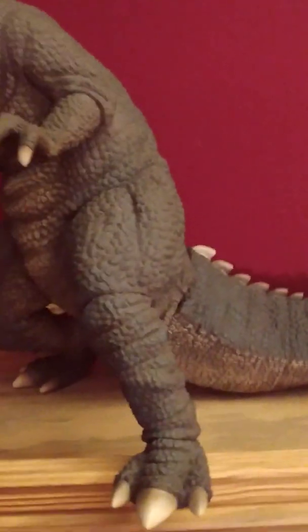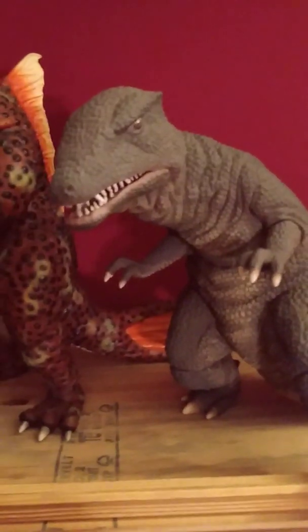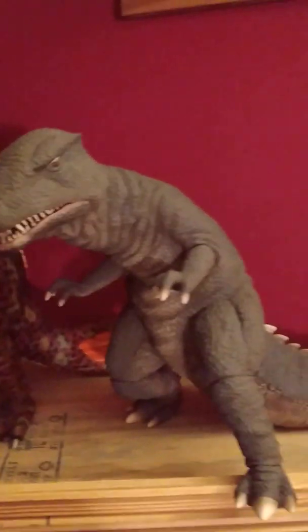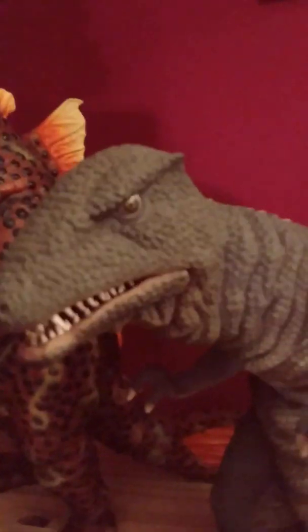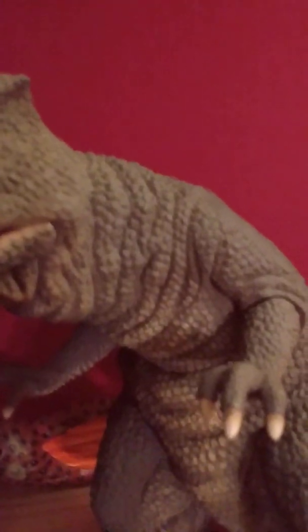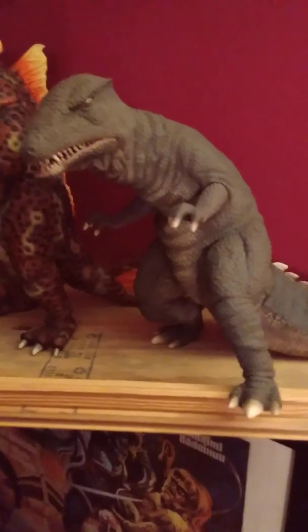Gorosaurus, the Wonder Festival Gorosaurus, Destroy All Monsters color scheme, 1968 color scheme. He's fantastic. I really, really love this figure. This was originally a model kit from Monster Maker. All the folds and everything, they got great in this mold. Folds in the skin. The suit was great too. Love the spike on the tail. Gorosaurus is a really underrated kaiju. I really like him. He's fantastic.